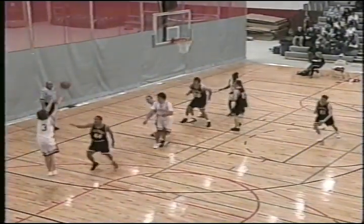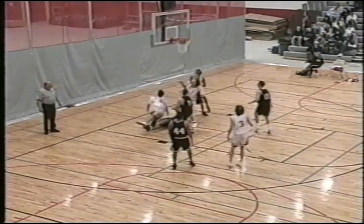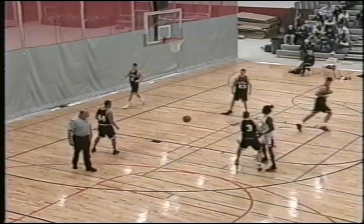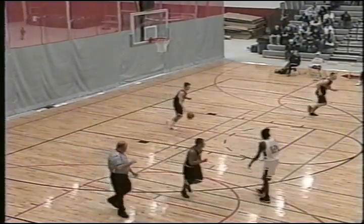Bobby Ranton with a 3. Off the front rim, but right to Adam Donovan, and he gets it up and in. Created some space for himself there. Great offensive rebound. Looks like a flop on that one. What, the referee? No. I don't know if he fell. I don't think he'd ever get up.